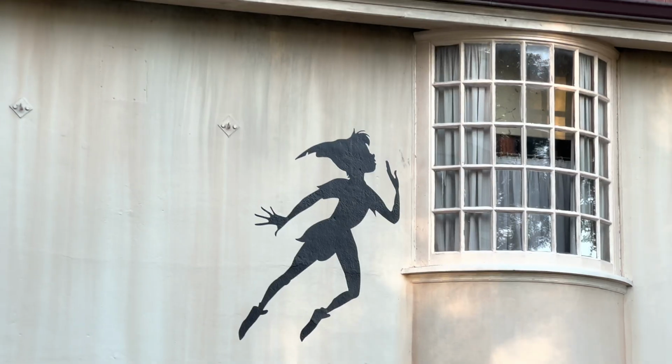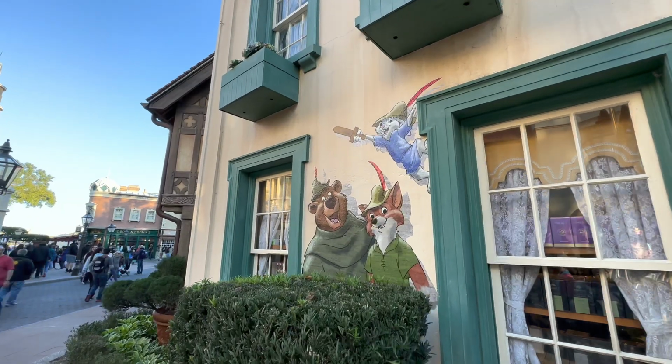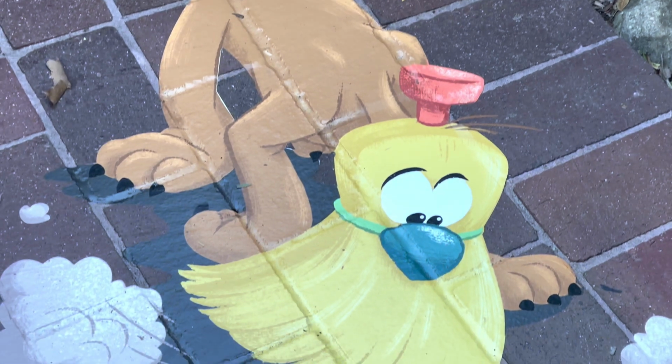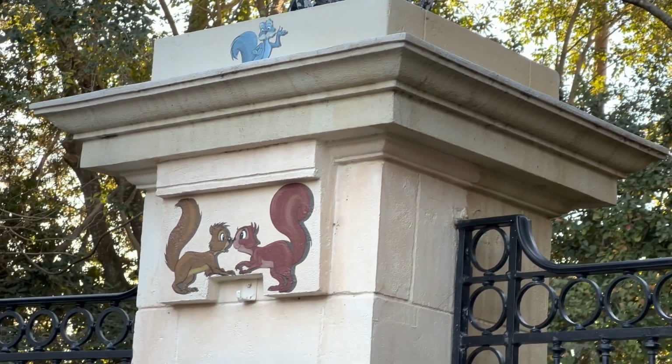The second scavenger hunt at Festival of the Arts is called Chock Full of Character. You will find adorable chalk drawings of Disney characters hidden all around the park, not just in the World Showcase. For Chock Full of Character, we found 4 different chalk drawings here in the UK Pavilion. That is the most we found at any country of the World Showcase. So we'll let you know if we find another country with more, but I think UK is the winner for Chock Full of Character.